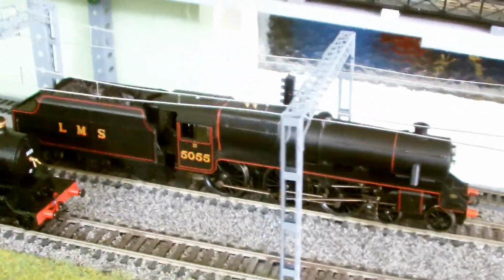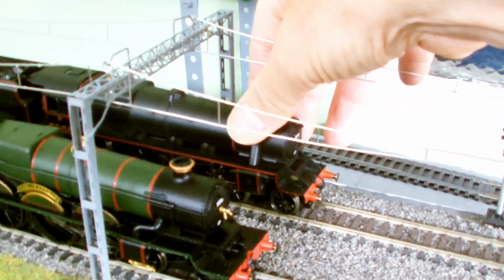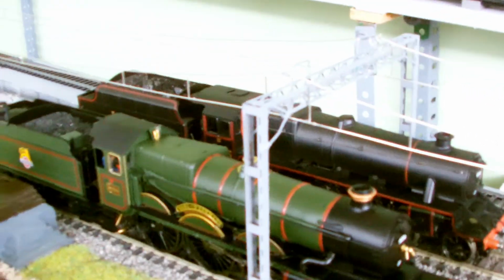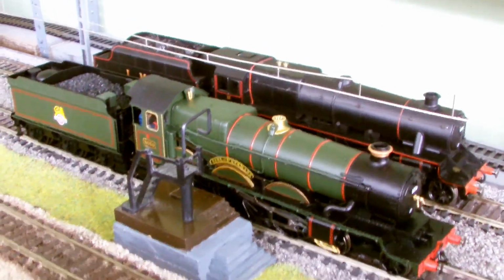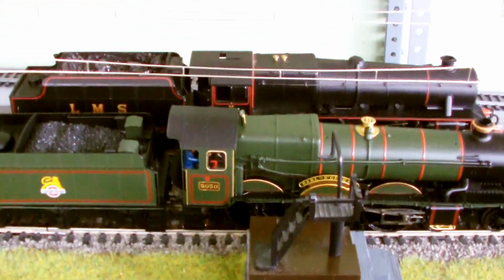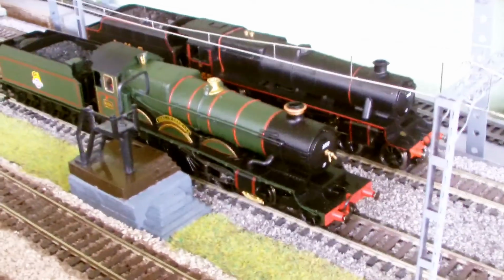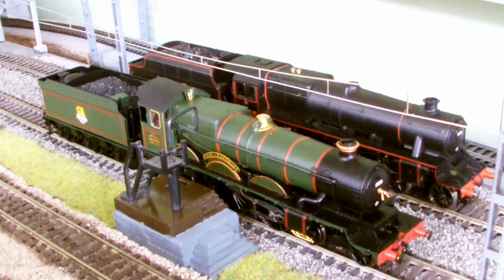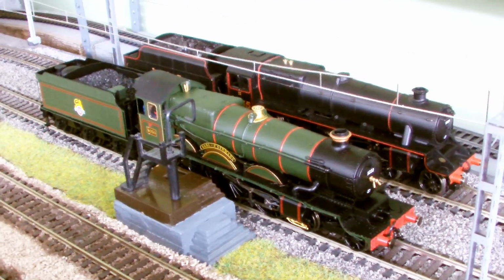In fact, let's put the Hand of God in here, just for a moment. Let's put these two locomotives side by side. Oh, the gantry's a bit in the way. Sorry about that. Look at them. They're pretty much the same length. The firebox is slightly larger on the castle, but the boilers look the same, the cabs look the same. Very much similar.